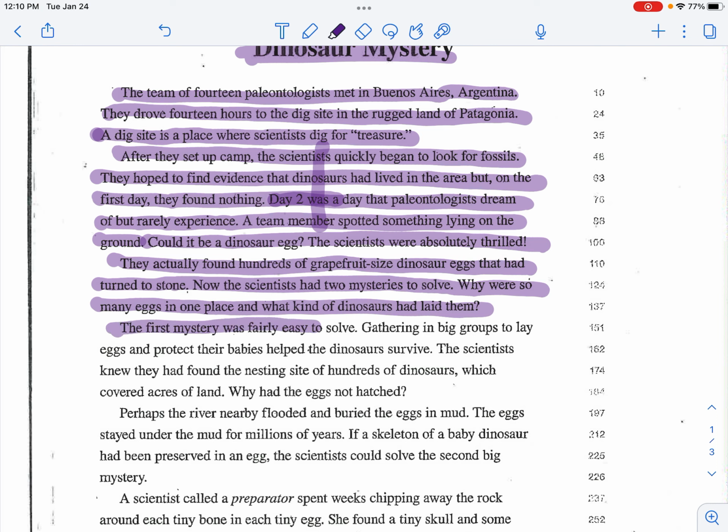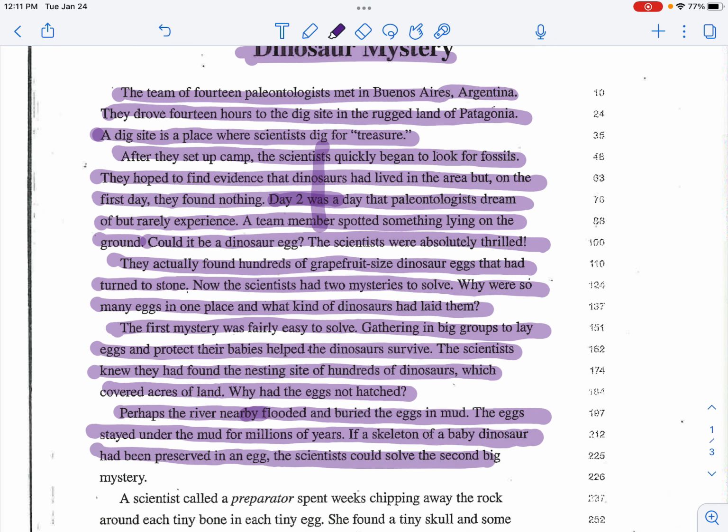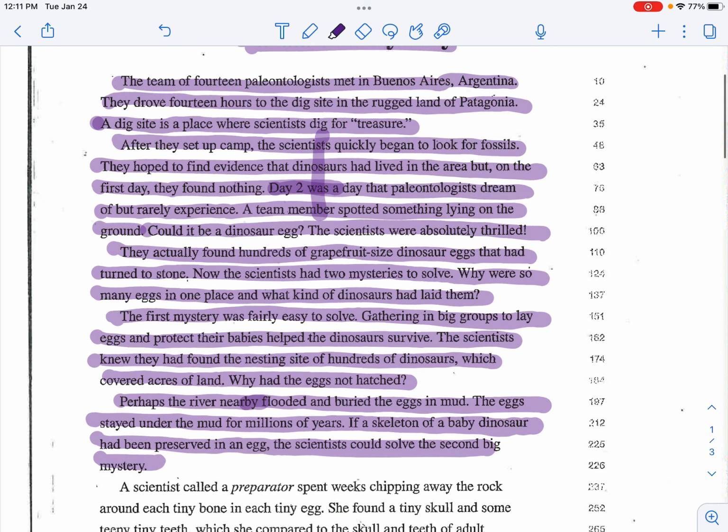The first mystery was fairly easy to solve. Gathering in big groups to lay eggs and protect their babies helped the dinosaurs survive. The scientists knew they had found the nesting site of hundreds of dinosaurs, which covered acres of land. Why had the eggs not hatched? Perhaps the river nearby flooded and buried the eggs in mud. The eggs stayed under the mud for millions of years. If a skeleton of a baby dinosaur had been preserved in an egg, the scientists could solve the second big mystery.